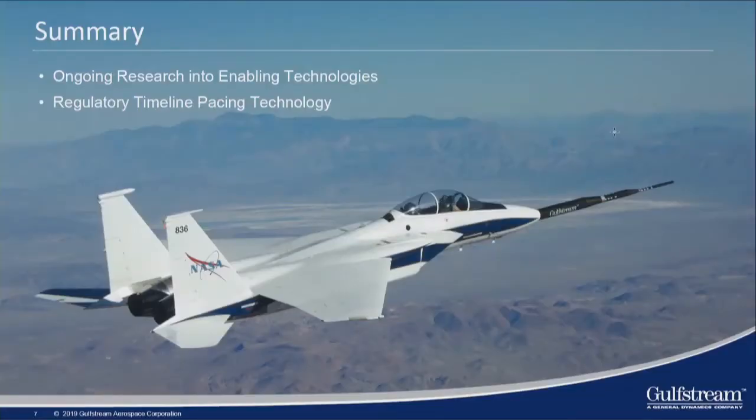And I guess the last thing here is I had to show our quiet spike. This was a test program that we did, I think we finished up flying in 2007 out at NASA Armstrong. And we're still working this. We're still leaning on this, both on the technical front, on the regulatory front, and even on other fronts. Hopefully, in the not too distant future, maybe within 10 years or so, maybe we'll be able to do this. It's really hinging on the regulatory front, quite honestly.